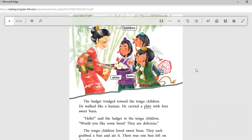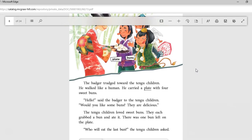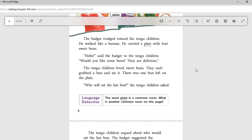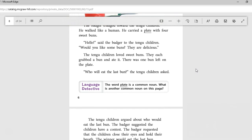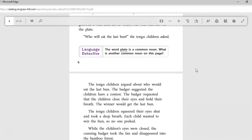Hello, said the badger to the Tengu children. Would you like some buns? They are delicious. The Tengu children love sweet buns. They each grabbed a bun and ate it. There was one bun left on the plate. Who will eat the last bun? The Tengu children asked.